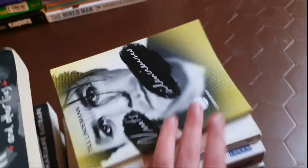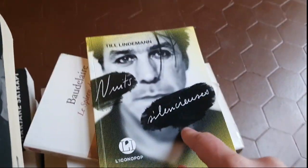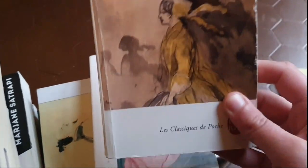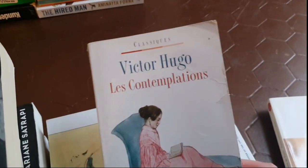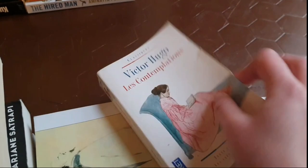Here are my poetry books. Hello. Okay. I know there's a lot of poetry lovers. Ooh, my bad. No. Sorry, had to see that. Okay. Yes, Silent Nights by Till Lindemann. Love it. We have Paris Spleen by Charles Baudelaire, which I absolutely recommend. Contemplations by Victor Hugo. This is amazing. This is a poetry collection. There's some prose, is this a poetry thing anyway? Hold on a sec.